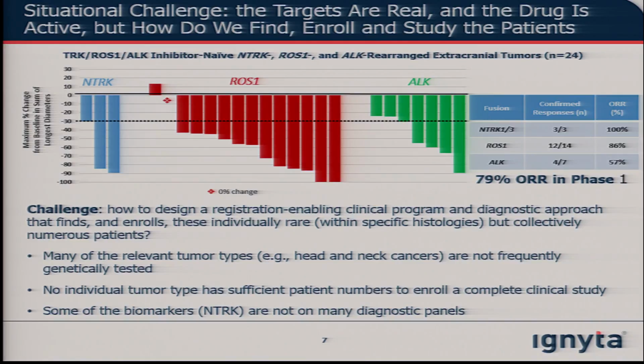Aspects to consider are that many of the tumor types that would be relevant for enrollment don't currently participate in genetic testing. And even when genetic testing does occur, some of our biomarkers of interest, such as NTRK, may not be on the standard panels.